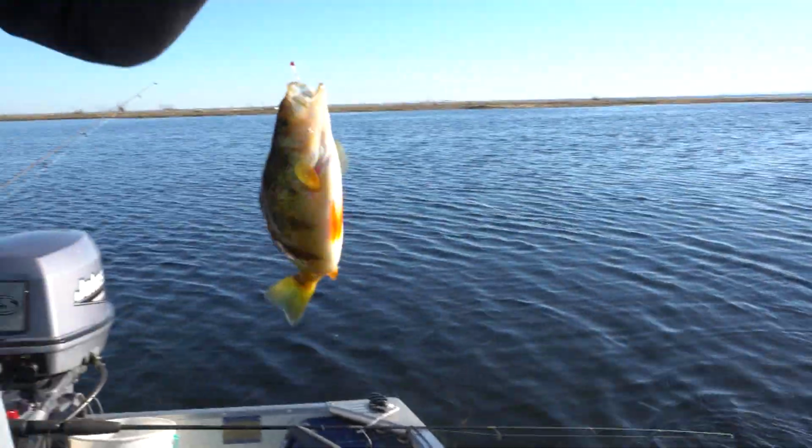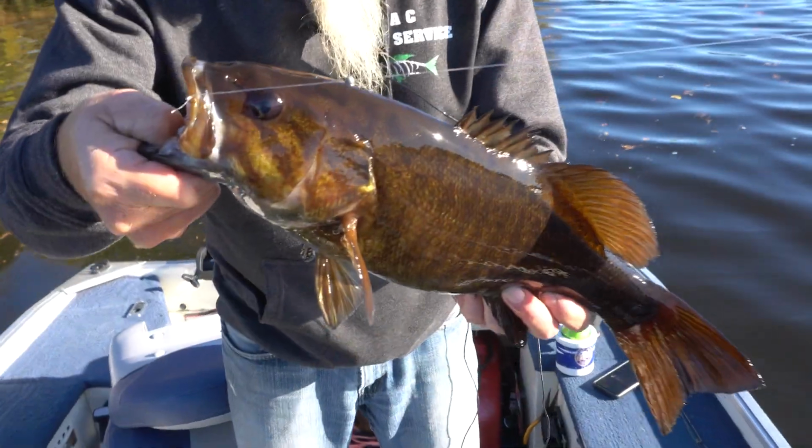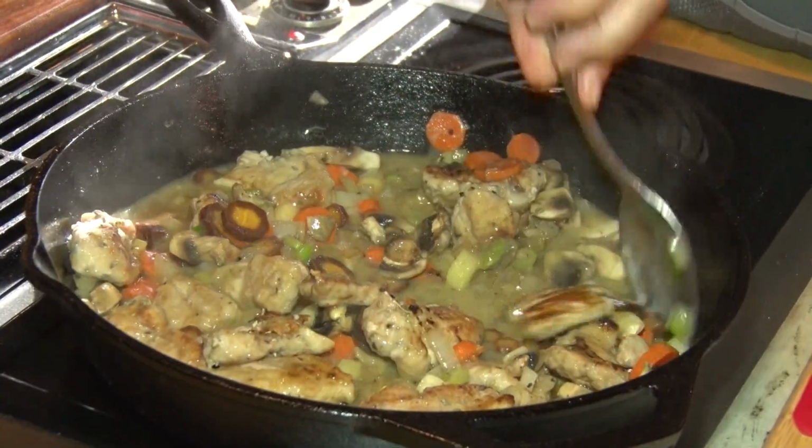It's a beautiful fall October day. We're going to spend it fishing perch and smallmouth. Jumbo perch. We're going to get a bunch more. You're going to see our live well full of these before we're done. Typical fall smallie, nice and thick, beautiful colors. And we're whipping up some pheasant stew.